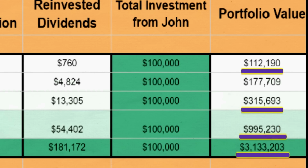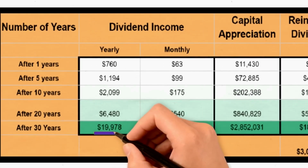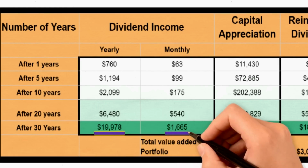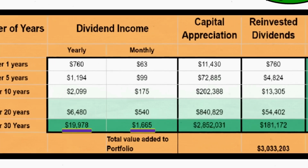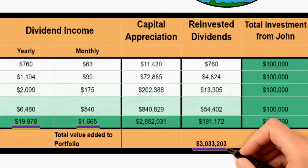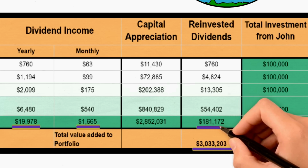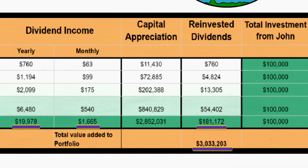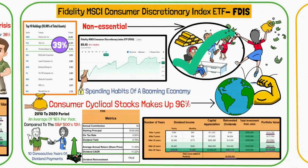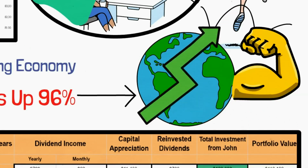$3,133,203. By then, John could be earning nearly $20,000 in annual dividends, translating to around $1,665 per month. Over 30 years, the total value added to John's portfolio could be approximately $3,033,203 from capital appreciation and $181,172 from dividend reinvestments. The sector's sensitivity to economic growth makes it a powerful engine for long-term wealth accumulation, perfect for an investor like John looking to capitalize on economic booms.